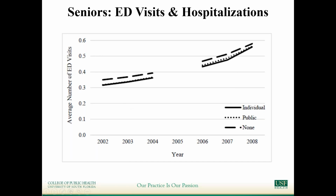This is now in the first slide here, the average number of emergency department visits. And we're looking at those three groups: individual assistance, public, and then no impact. With the same analysis, we want to see in the pre-period how well the groups tracked. There's a specific type of test called the parallel trends analysis. We want to see whether these lines are roughly parallel in the pre-period. And I think arguably these are.